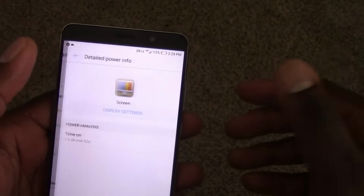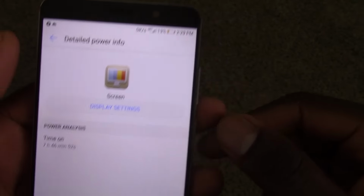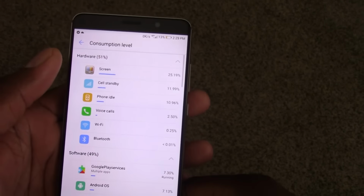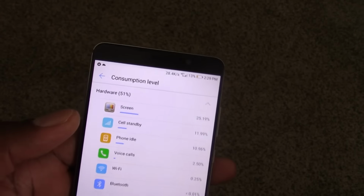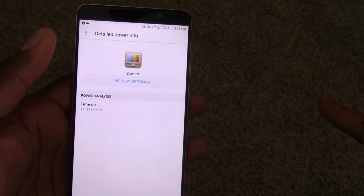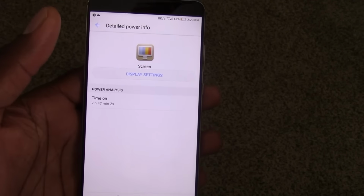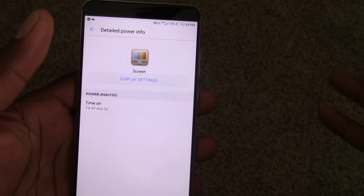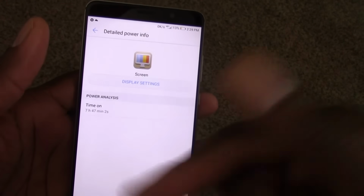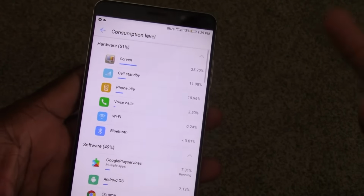Now, the screen on time right now is 7 hours and 46 minutes, but I still have 13% left, so I'm going to pass 8 hours. Again, I don't always get these times. I average probably about 6.5, almost 7. That, my friend, is fantastic battery life on a smartphone. It just went up to 7 hours and 47 minutes, so it's real time. I'm going to get over 8 hours with this.